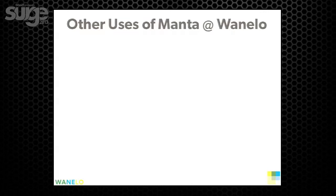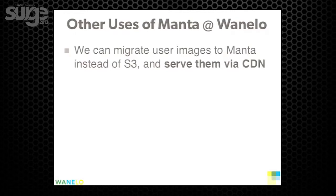I went a little bit fast, so I'm actually approaching the end of my presentation. One of the things that I want to talk about is other uses of Manta at Vanilla and how we're also planning on taking advantage of this distributed object store. One of the things we're doing today is we're pushing all of our user images for all of our products onto S3. That's what most people do.